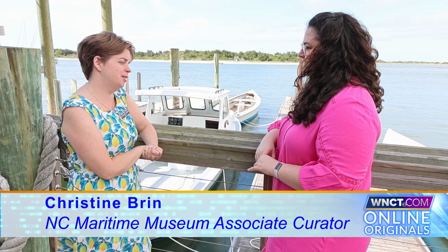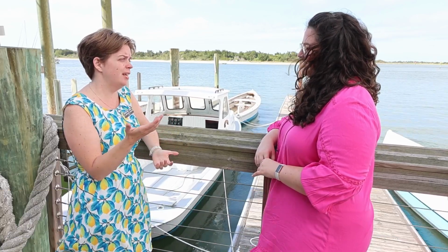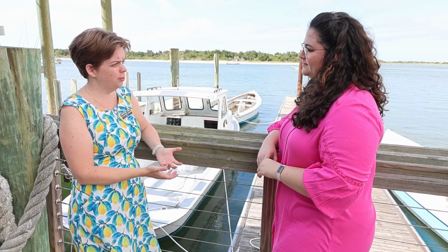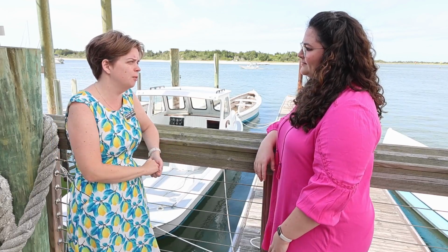We're at the North Carolina Maritime Museum here in Beaufort, and what we do is we interpret, educate, and conserve North Carolina's maritime history, culture, and environment. We do that in a variety of different ways. One is with our exhibits at the Maritime Museum itself, different programs that we offer, and also here at the Watercraft Center, which is where we're standing right now.